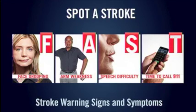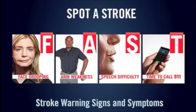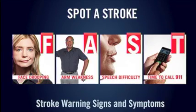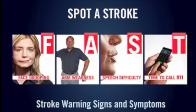F is for face drooping. Does one side of the face droop or is it numb? Ask the person to smile. Is the person's smile uneven? A is for arm weakness. Is one arm weak or numb? Ask the person to raise both arms. Does one arm drift downward?